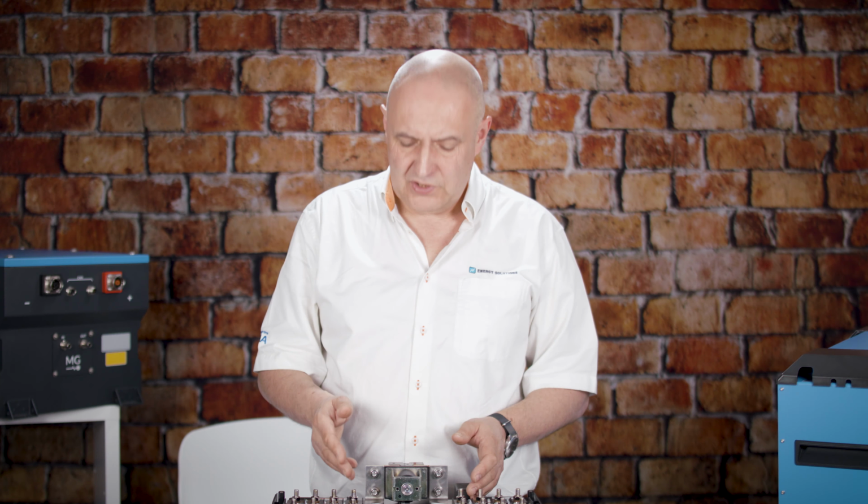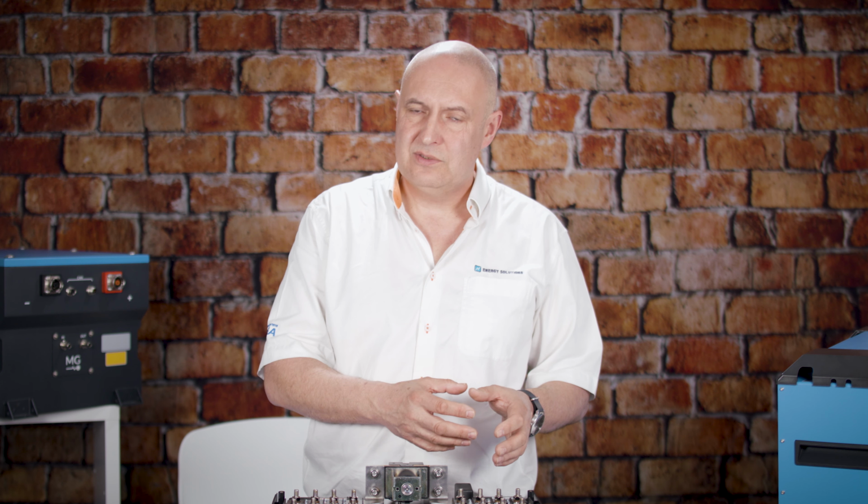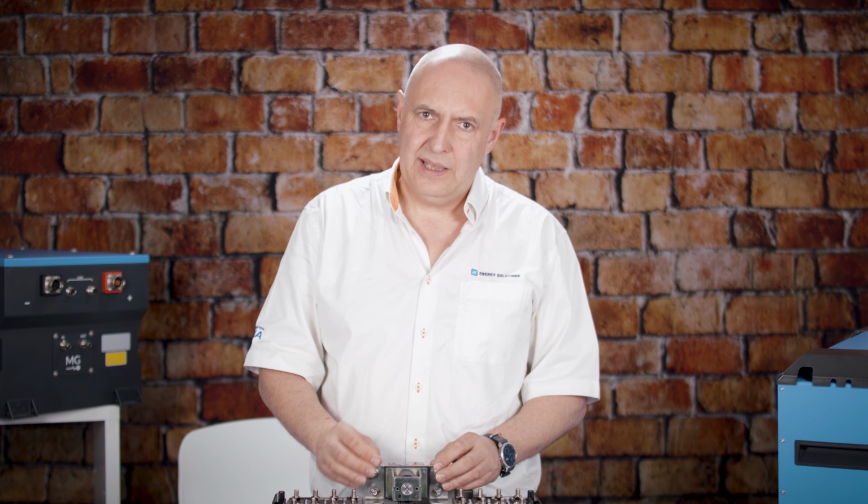So the pre-charge device, broadly speaking, is a resistor that sits across the input and the output, and that resistor is connected just prior to closing the main contact, and that allows us to preload those capacitors with energy before closing the main contact, and it protects against that arcing and welding of the contact.